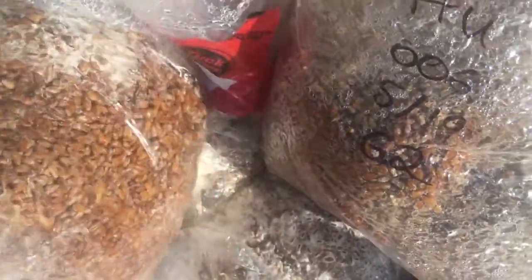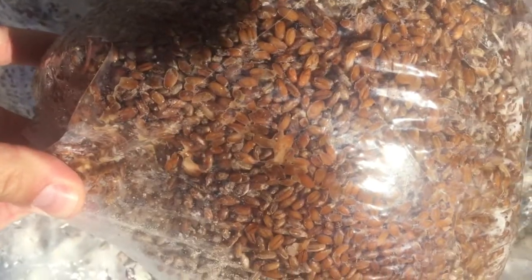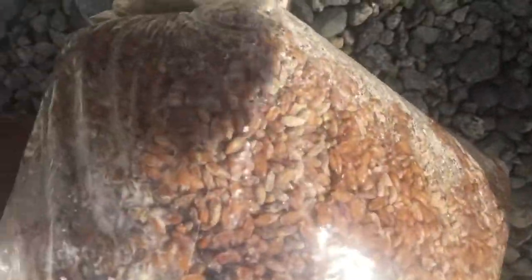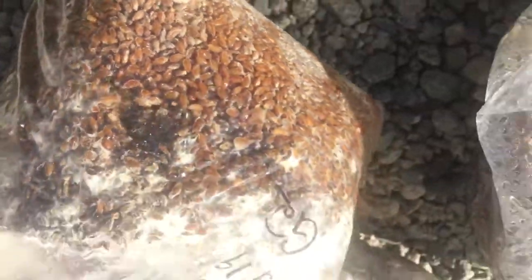Basically, the grain kernels are coated in water, and they've essentially swelled up, and we're getting this bacterial ooze coming out of the center of the grain, and in some cases we even get black mold popping up, and we can see some of that in the grain kernels down here. Unfortunately I've experienced this in the past, and this happens as the season warms up, and I just haven't made the appropriate adjustments yet, but I'm going to now.